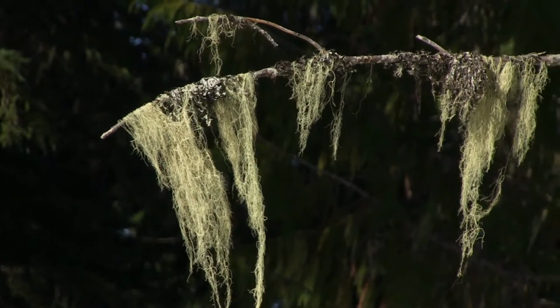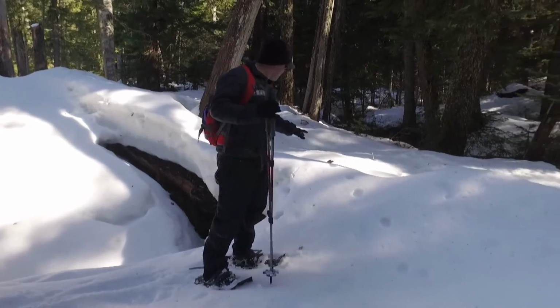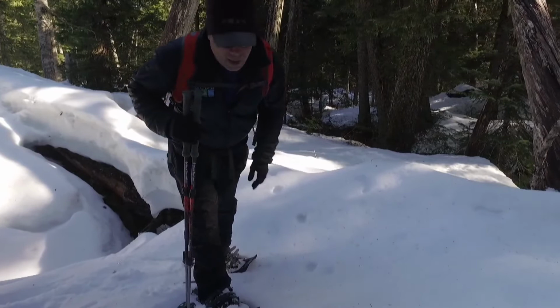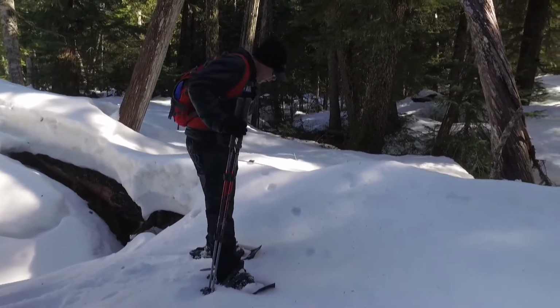I see cougar coming through this area quite often, but this is pretty fresh. It is getting a little bit bigger. It does not look like there's claw marks in there for the coyote.